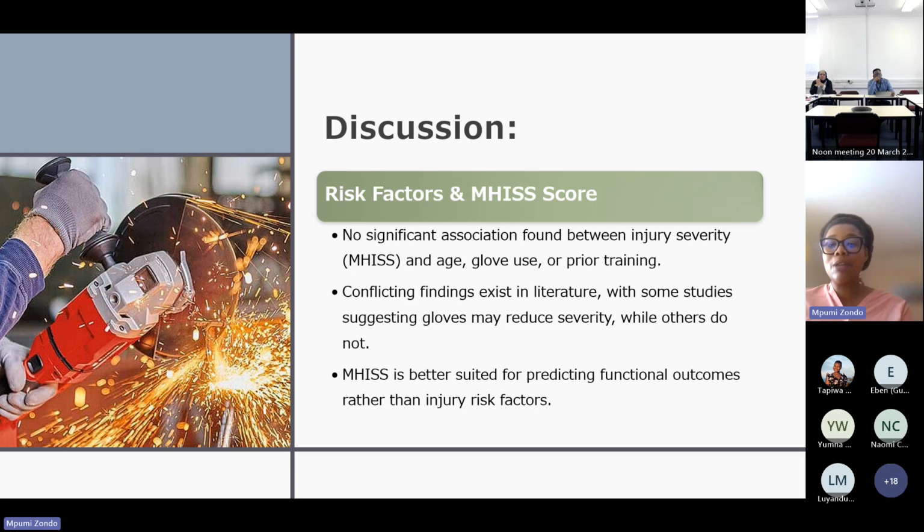This study was unable to find an association between the overall severity score and the following hypothesized risk factors: age, use of gloves, prior training. Similarly, studies in Turkey also did not find a correlation between these factors and the patient's severity score. In South Africa, the study conducted at Chris Hani Baragwanath Academic Hospital was also unable to find an association between the overall severity score of a person and the use of gloves.